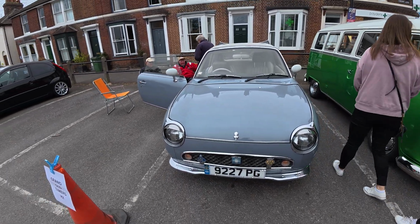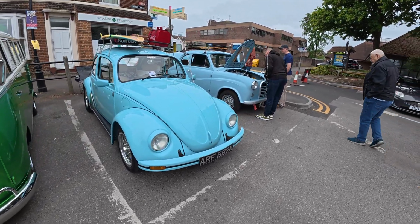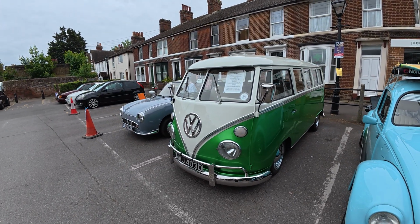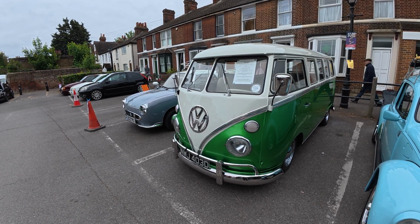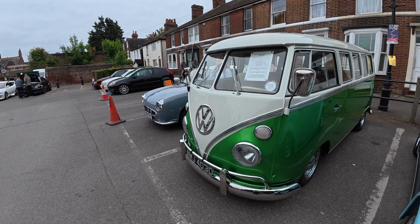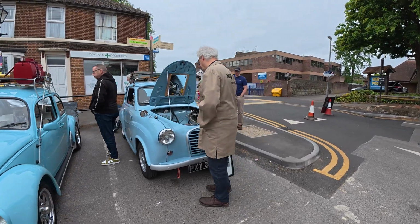Alright, we just go around here. There's a Volkswagen Beetle, so that's a Type 1. That's a Type 2 microbus. Oh, an Austin A30.